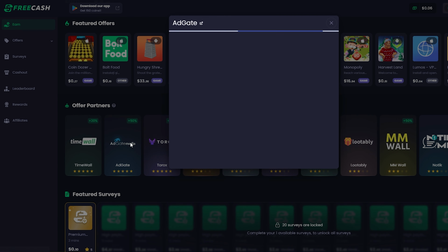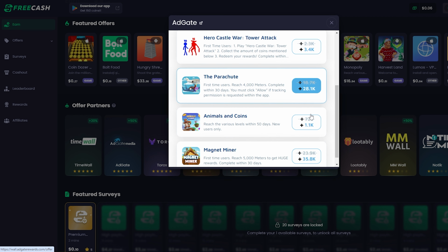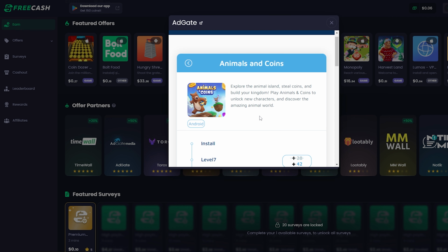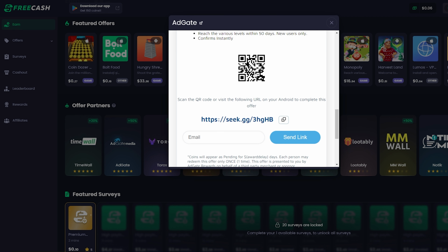So you just click View Offers, a new window will pop up, and it will say on the right side the amount of coins you are going to earn. When you click it, you will see exactly what you have to do, and when you reach more levels, the more points you get. So scan the code, follow the URL from your Android to complete this offer.